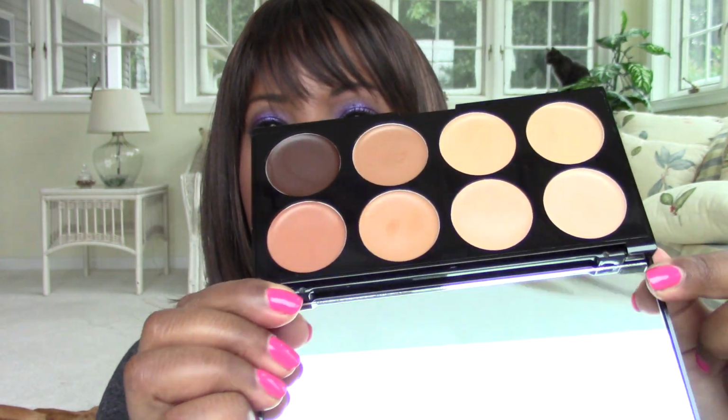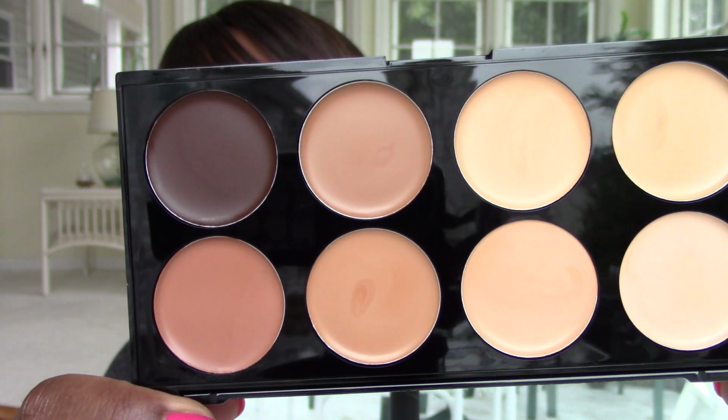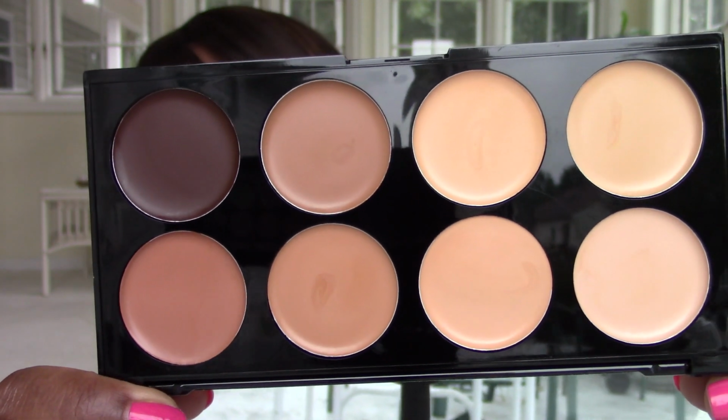But yeah, this is what it looks like. They give you a really large mirror, and then these are the actual colors in the concealer palette. So I'm looking for a nice consistency that stays put because when it comes to concealing, you want a really good formula that stays put. After I set it, it won't slide, it won't crease, that kind of a thing. So that's going to be what I'm looking for.